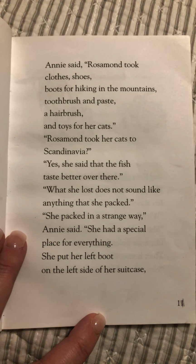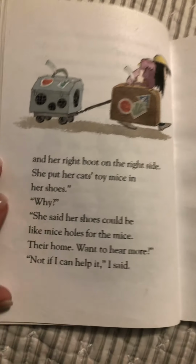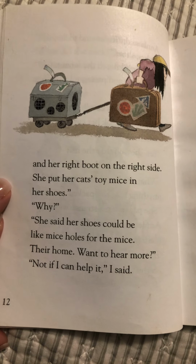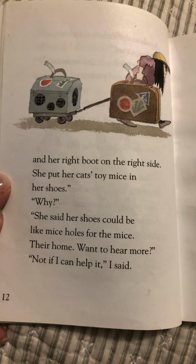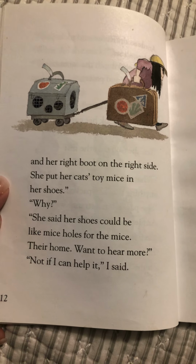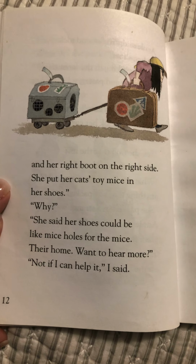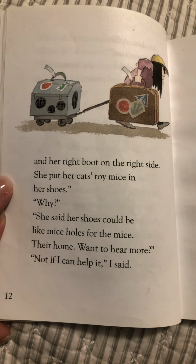She put her left boot on the left side of the suitcase, and her right boot on the right side. She put her cat's toy mice in her shoes. Why? She said her shoes could be like mouse holes for the mice. They're home. Want to hear more? Not if I can help it, I said.